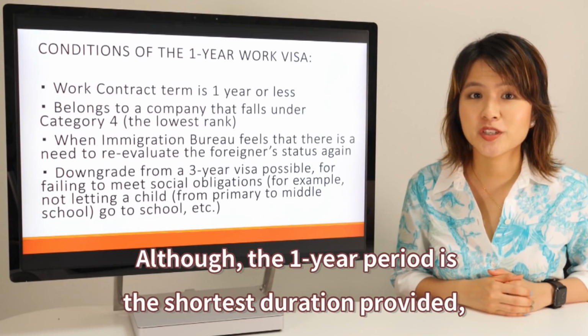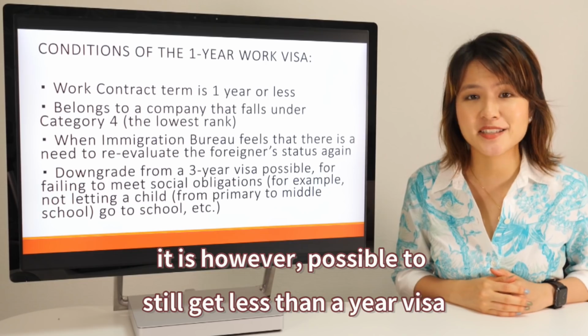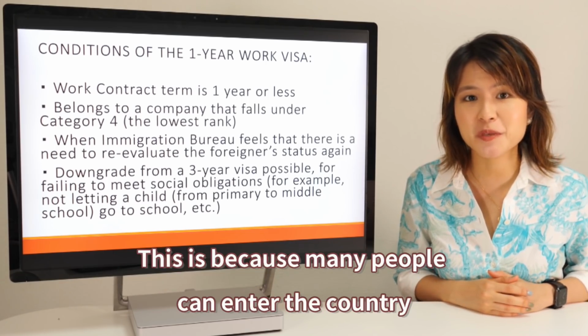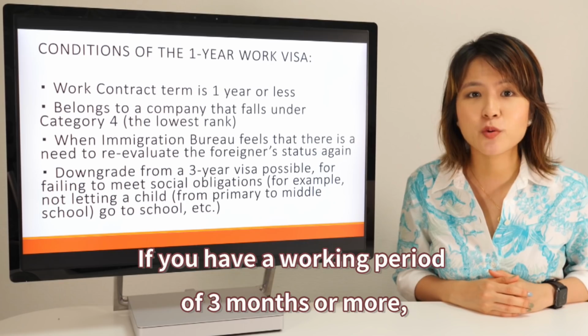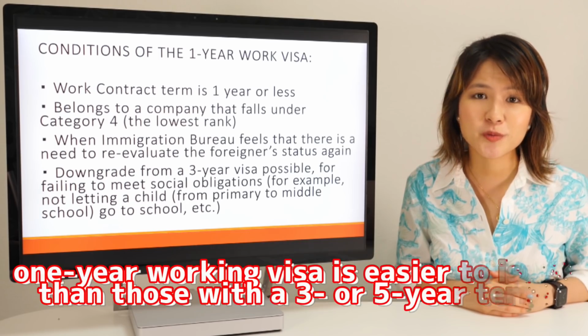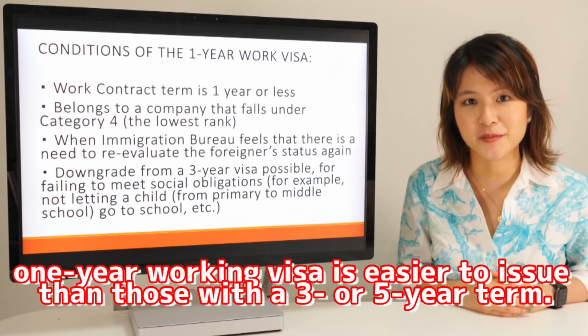Although the 1-year period is the shortest duration provided, it is however possible to still get a visa of less than a year, for 3 months or 6 months. This is because many people can enter the country without a visa for short stays, such as 90 and 180 days. If you have a working period of 3 months or more, a 1-year working visa is basically issued. In simple terms, a 1-year working visa is easier to issue than those with a 3-year or 5-year term visa.